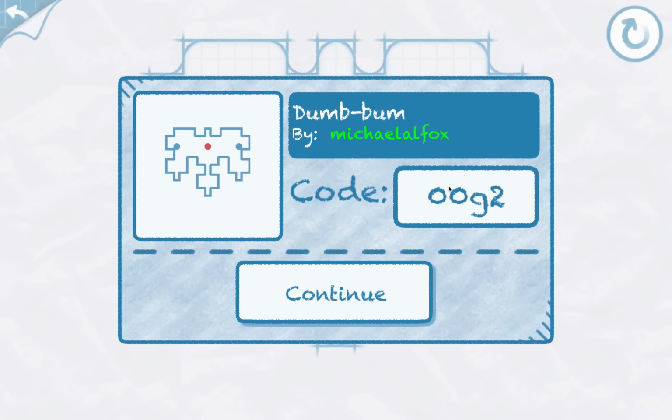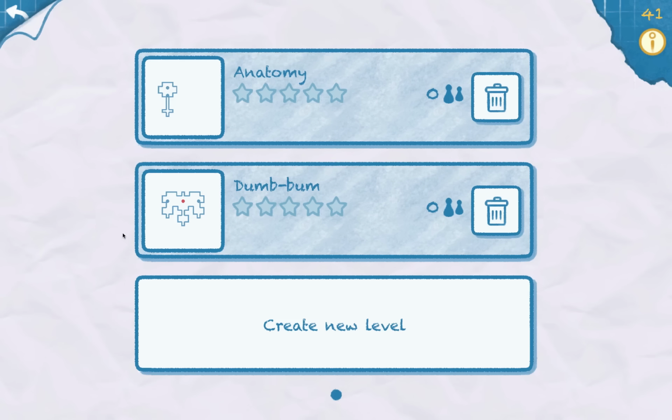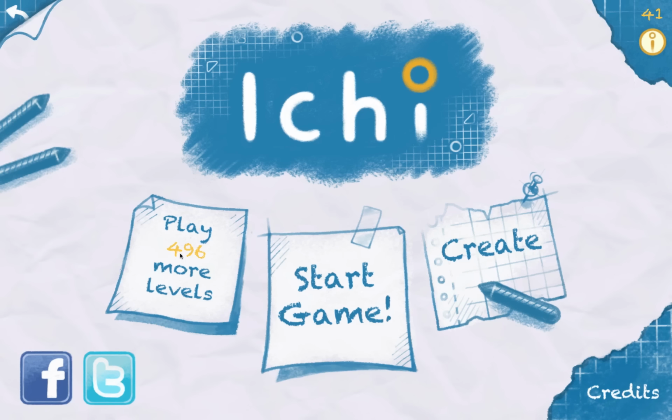And then you're like, okay, go to OOGG. And he will not beat it. Or he will. Who knows? So that's just a way for you to share your levels with friends. That's the easy way, because it'd be hard to search for things based on names. Anybody can create any name for anything, and the code is a unique identifier for each level. That's a cool idea.